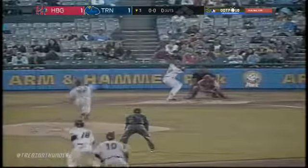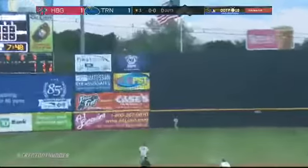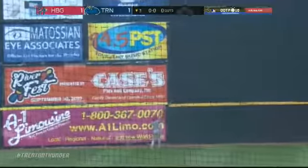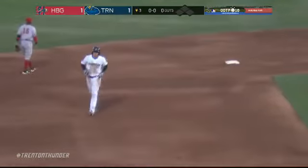Cave with a base hit his first time, and he swings at the first one, flies it to center field. It's well hit. Back is Collier, looking up. That ball is gone. A three-run home run for Jake Cave. And the Thunder lead 4-1.